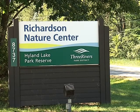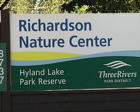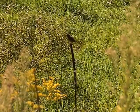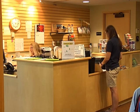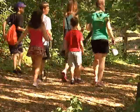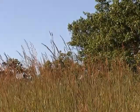Located within Highland Park Reserve, Richardson Nature Center is a focal point for education in Bloomington. Inside, visitors are exposed to wildlife exhibits, bird observation areas, and a knowledgeable staff ready to answer all kinds of questions. Outside, you'll find hiking trails weaving through diverse habitats, including forests, marshes, and restored prairie areas.